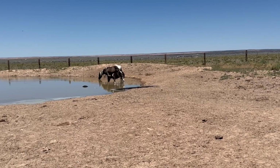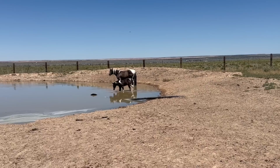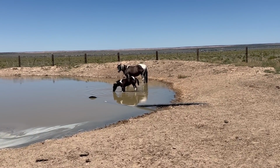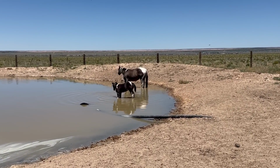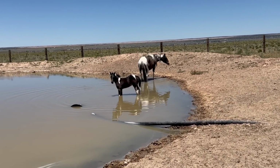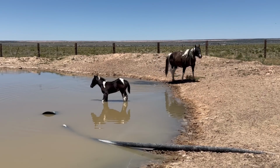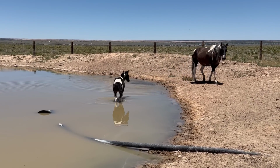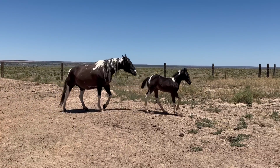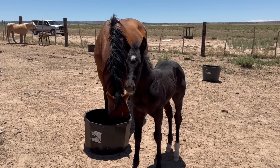I love a ranch raised horse because they don't worry about things like walking out into a pond to get a drink of water. It's not like a horse that's raised in a corral their whole life and doesn't have any common sense, you know. So anyway, that was cool. That's a pretty baby.